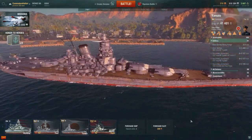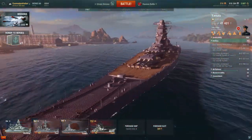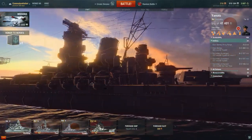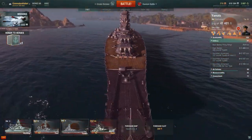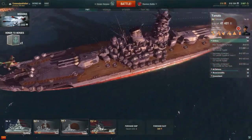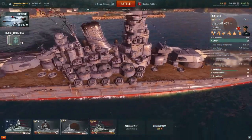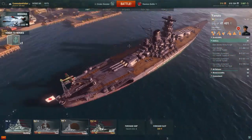So aside from that, it's just an amazing looking ship. It's just beautiful, look at that, beautiful. Let's get that rising sun look. Let's try to get the Yamato sailing. All right, guys. Oh my god, just an amazing looking ship. Alright guys, I'm going to get this Yamato sailing, and let's see what she can do on the battlefield.